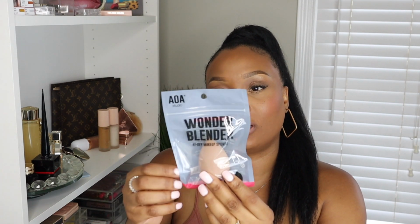Then I got, this one is the Wonder Blender High Def Makeup Sponge. So this one is nude, and I guess I picked them both up to see which one I like better. This one feels soft right off the bat, but we will see.